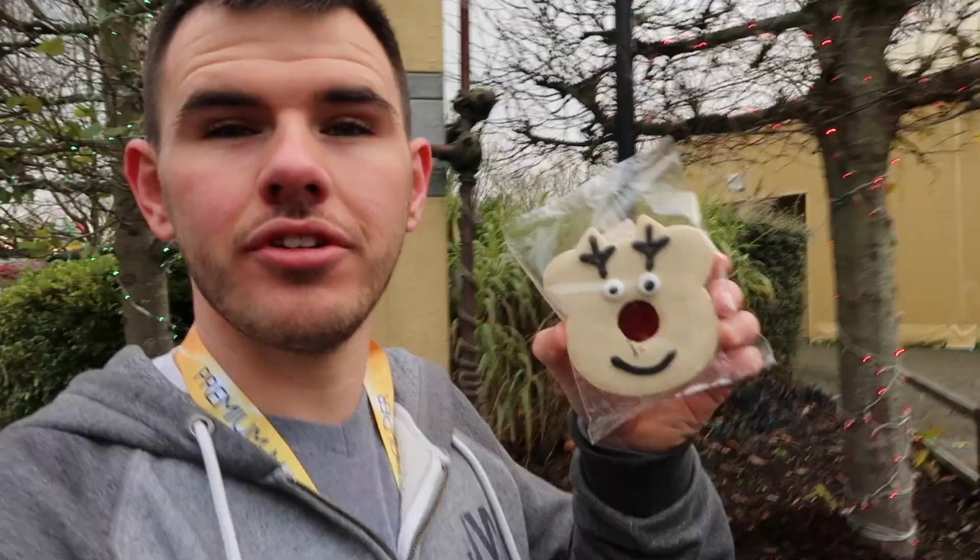So we've been on the hunt for Christmas themed items. Stopped in an area to get some donuts and found a reindeer cookie. $1.99, 20% off with pass holder discount. So we got 10 mini donuts, sauce, reindeer cookie. It was £4.78, which isn't too bad. The donuts are mini donuts, they're only sort of this big.